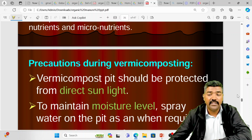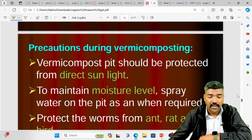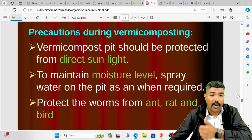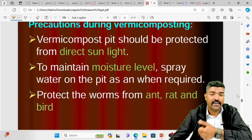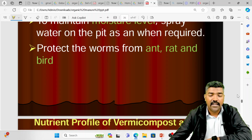The precautions during vermicomposting: the pit should be protected from direct sunlight, and to maintain the moisture level, spray water on the pit as and when required. Protect the worms from ants, rats, and birds.